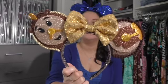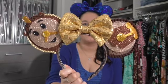Cogsworth. I'm a huge Beauty and the Beast fan. That's my favorite Disney movie. And I just, oh my God, I love those colors.